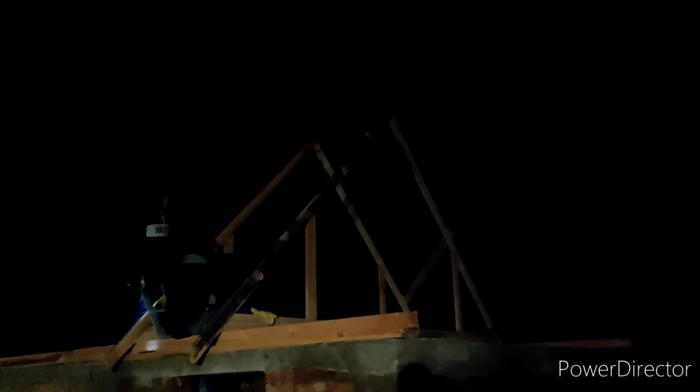I'm not sure if you can see this, but we've got 2 trusses up there now, top of the wall. It's got dark, but it's looking pretty good. Got the car running for some light, got my head torch on, and it's looking solid actually, and a nice big roof space that we can also live in.